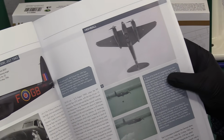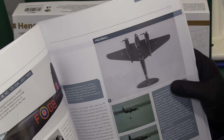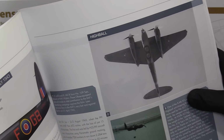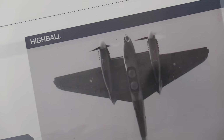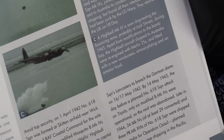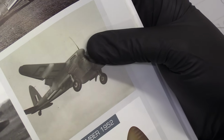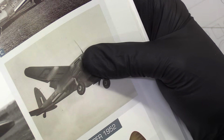And you've got the night fighter versions, various night fighters. You've got the Highball. This is quite an important aircraft, isn't it? This is important. The bouncing bomb, Barnes Wallis's Highball. See the two Highballs there? And doing testing here. They did testing down near Weymouth, I think, didn't they? On the banks near Weymouth.